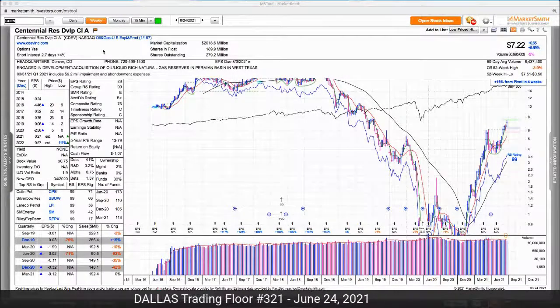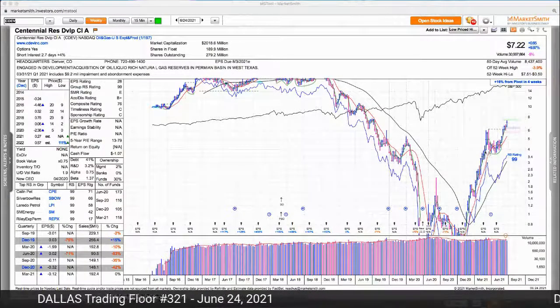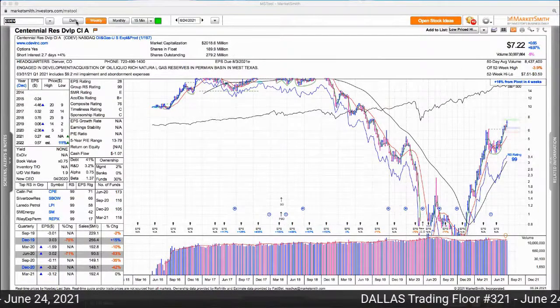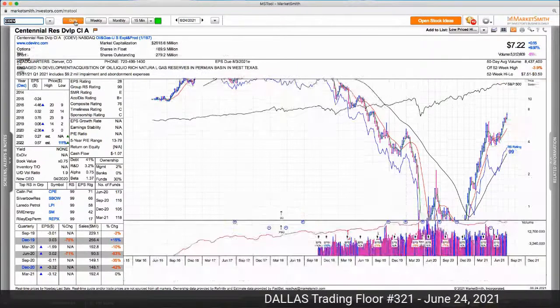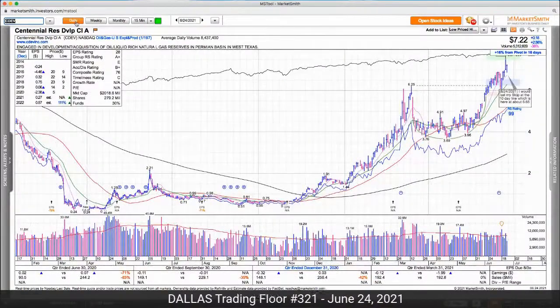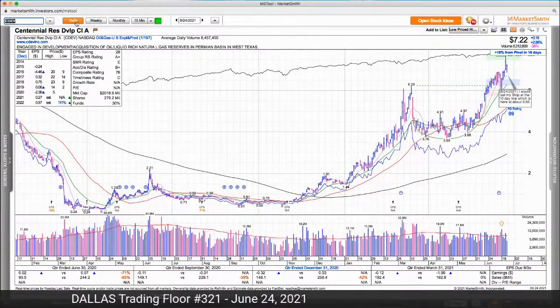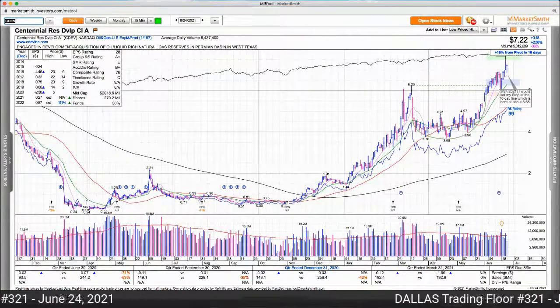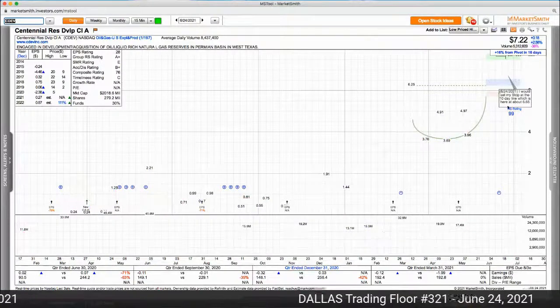This is called Continental Resources, and this one it's a little bit extended from a buy point. It's up to $7. It was $6 yesterday. This one is starting to make the move, and this is Harold Hamm's company. As you can see, I have annotated this one. It's probably a little bit high to buy it right now because it is extended.